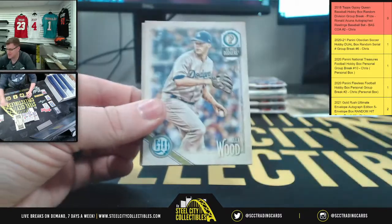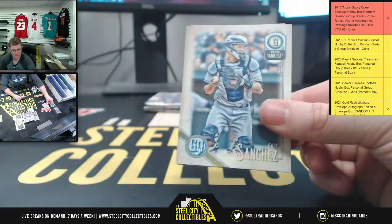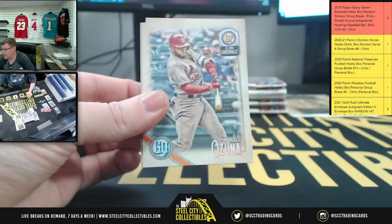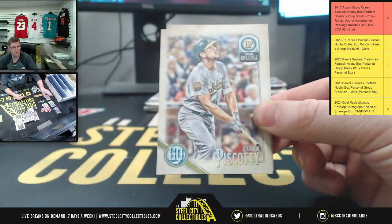Lopez, White Sox. Then Alex Wood, Dodgers. Sanchez, Yankees. Robinson Cano, Mariners. And Marcell Ozuna, Cardinals.